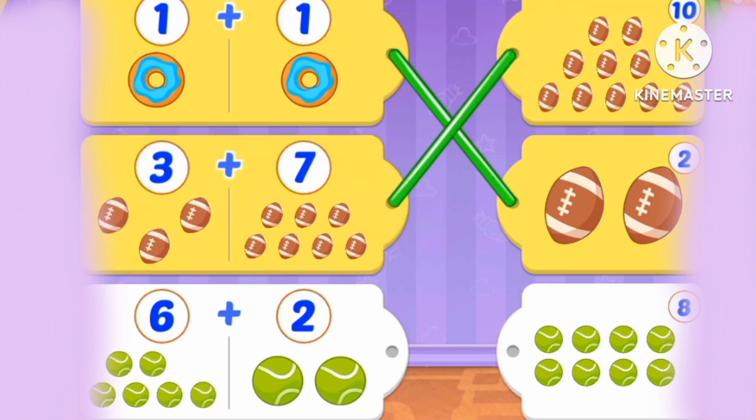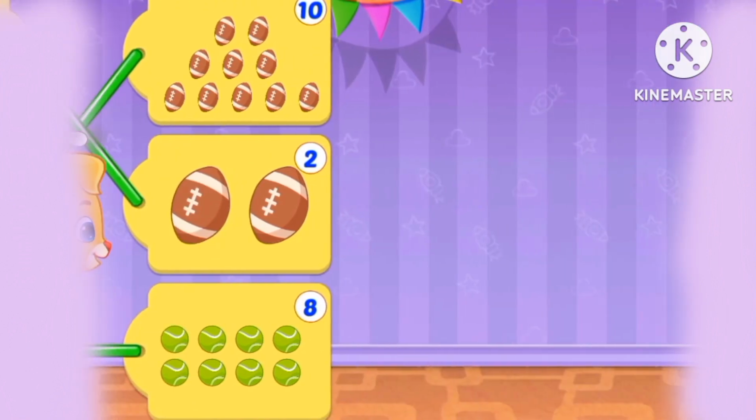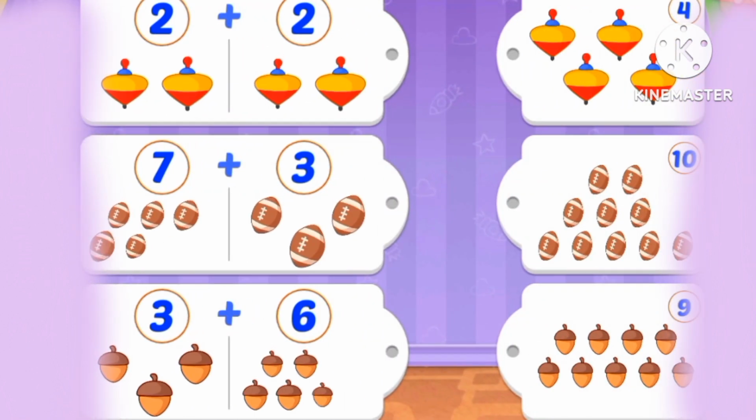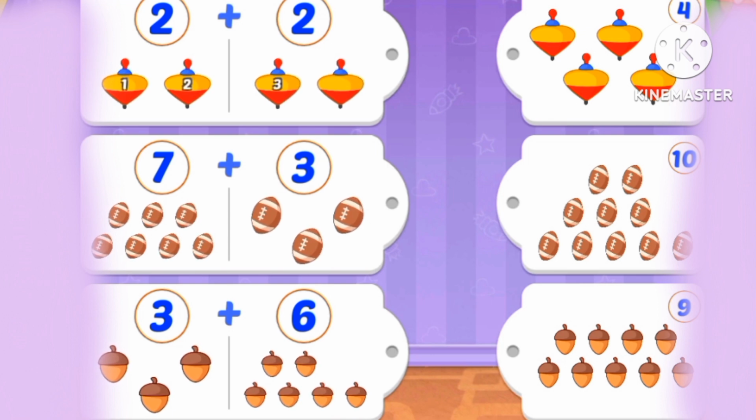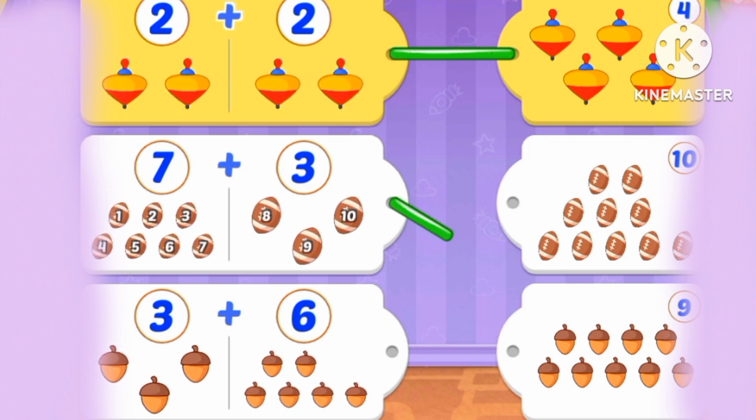What's 6 plus 2? 6, 7, 8. 8. 6 plus 2 is 8. What's 2 plus 2? 2, 3, 4. 4. What's 7 plus 3? 7, 8, 9, 10. It's 10. It's not 9, it is 10.